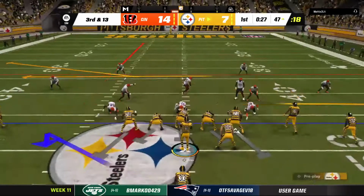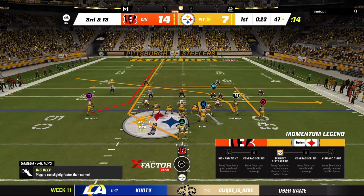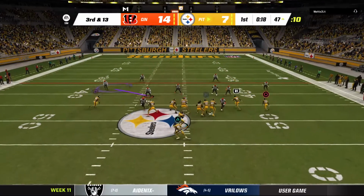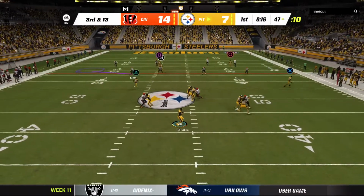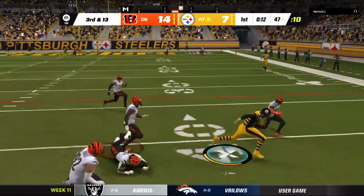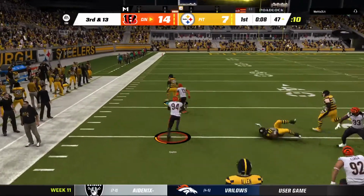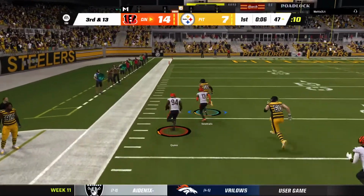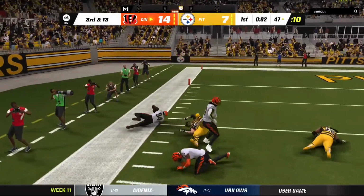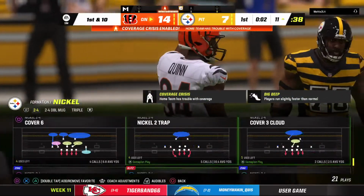A nickel look now for the Bengals as they try to stop him here on 3rd down. Allen now looks to throw. And now a fumble. The ball's out, and the Bengals grab it. And bulldozing his way through. And a terrific return there. They're finally able to corral him down near the 11-yard line.